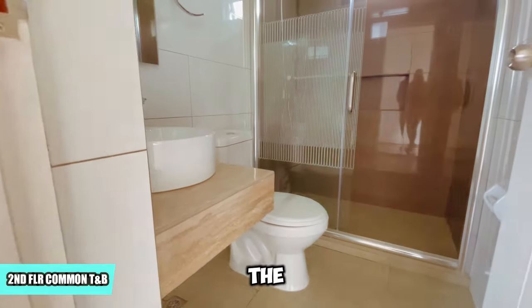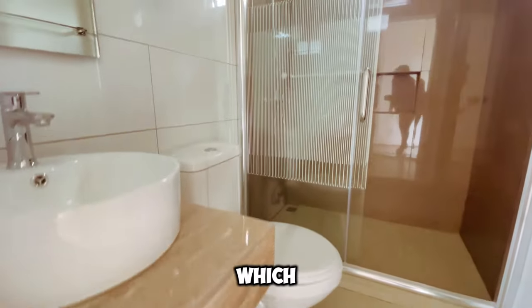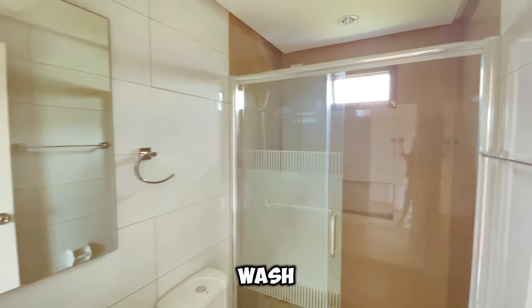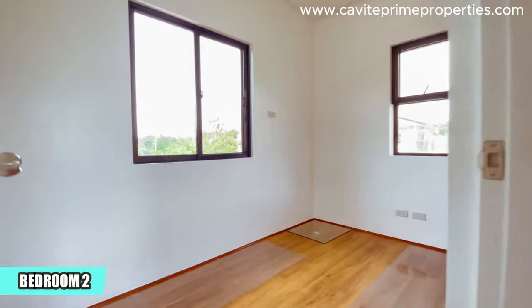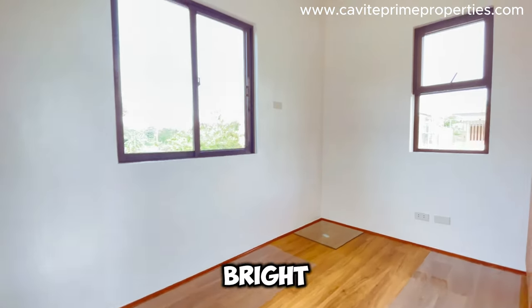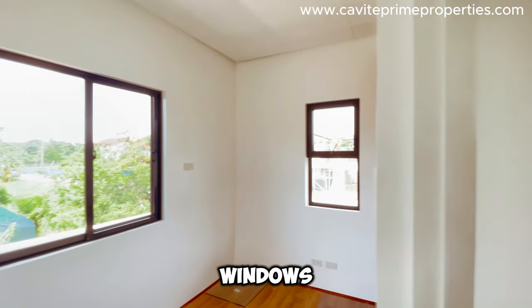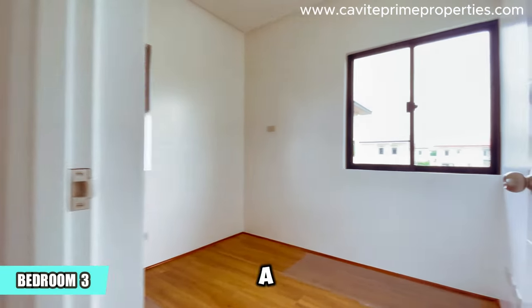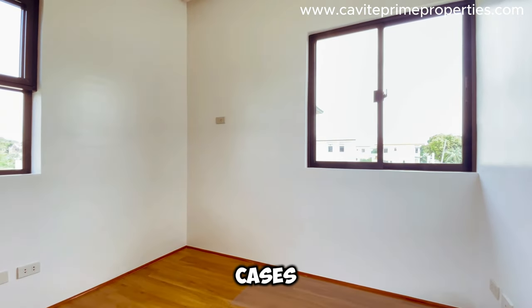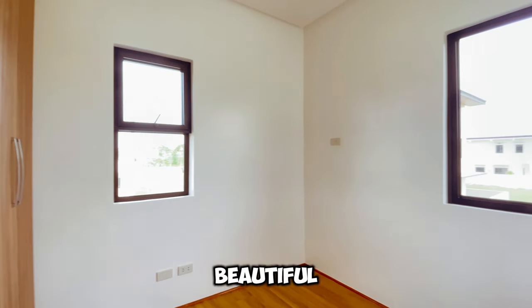Another highlight is the second floor common bathroom, which includes a stylish tabletop wash basin, a wide mirror, and a full glass shower enclosure. Bedroom 2 on the second floor is bright with natural light from the windows, featuring wooden flooring and a tall wardrobe. A closer look at bedroom 2 showcases its ample space and beautiful wooden accents.